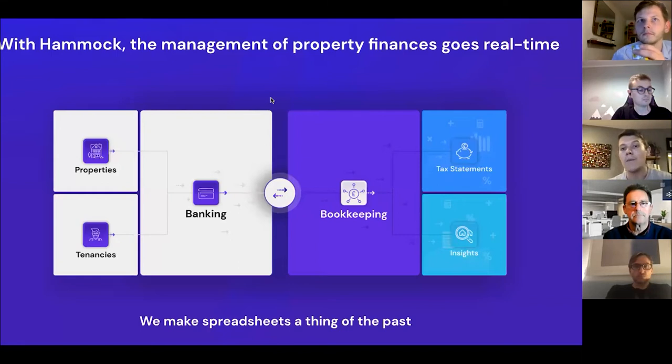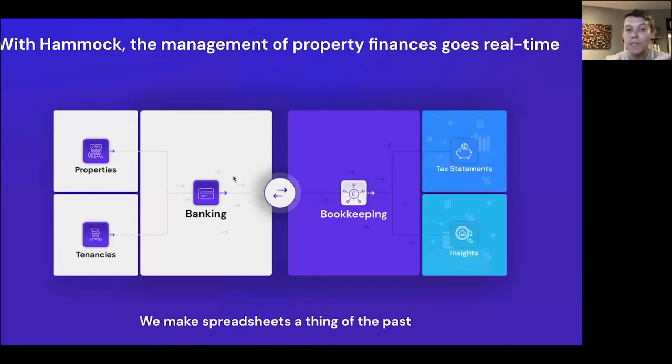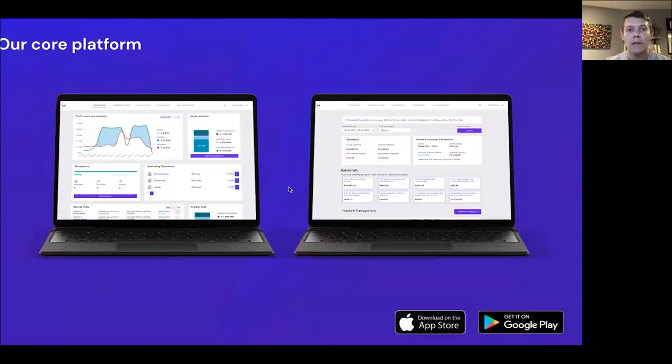Now, Hammock basically, because we link to your bank account in the middle here, we take the data for your properties and your tenancies, and then we can automate that so that we can actually start automating your bookkeeping and then giving you the interesting and useful insights that you need to help you with your taxes, and giving you property insights so you can understand your portfolio a bit better, and even make better decisions if you're looking to extend your portfolio or even reduce it, actually. So this is our core platform.